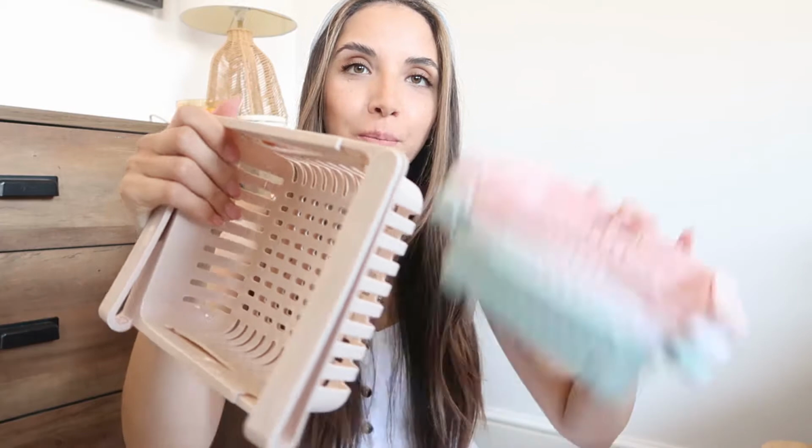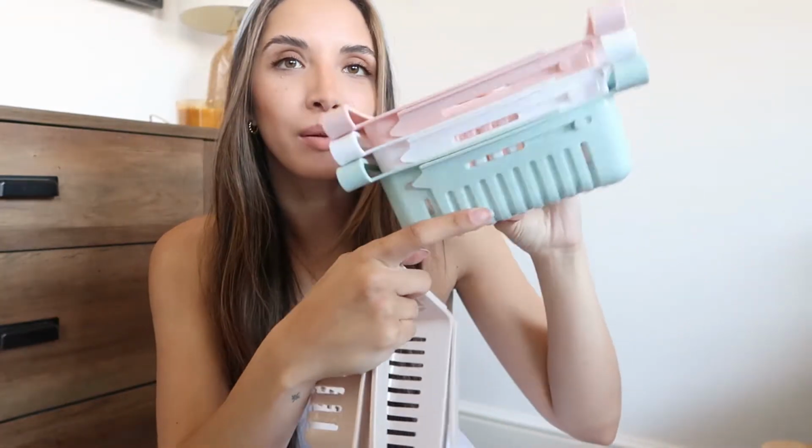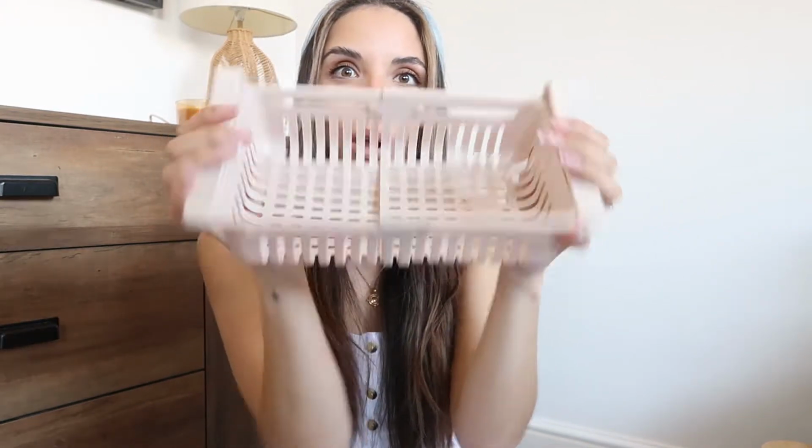I thought these were so lovely because they're such a cute pastel colour. You get a beige one, pink one, white one and a little blue one. What you do is you basically slot it onto the shelf in the fridge. And I think what we're going to do with these is use them for maybe fruit and stuff, because the kids love fruit, and they also expand that way, which is really nice. So you've got loads and loads of space there, depending on the size that you fancy.